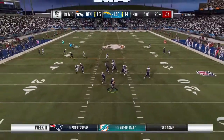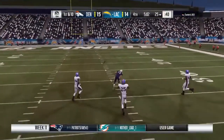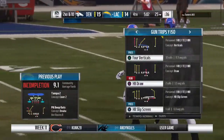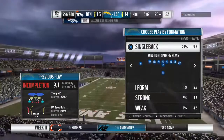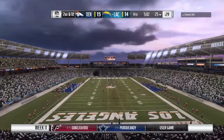They go back to the air here after the INT on the last drive. He's going to go up top again. So they took a shot on 1st down but couldn't connect. What a difference a week makes. Last week he hit on over 80% of his passes. This week he's down under 50%. What do you see as the difference?